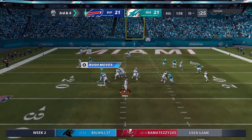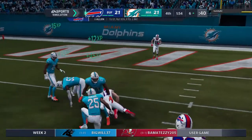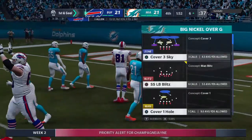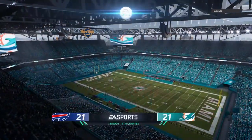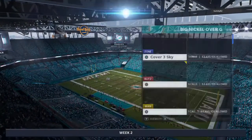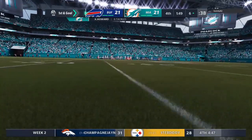Now Allen. And that's complete to Croft. And he gets the first down yardage he needs before he's brought down at the 6. First and goal, Buffalo. Now a timeout called for by the defense. And they'll be disappointed to have to burn one there after giving up the first down.